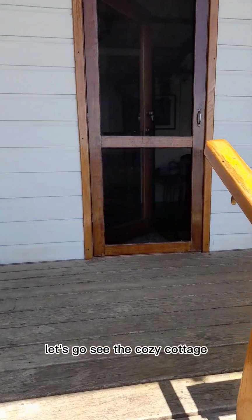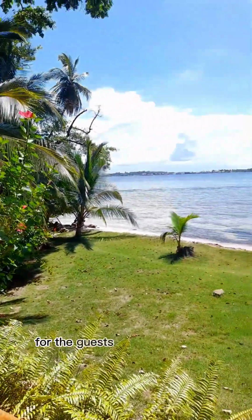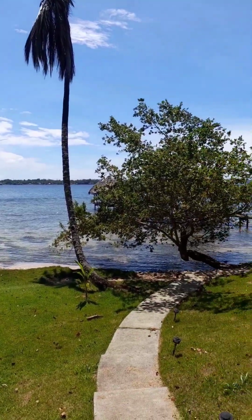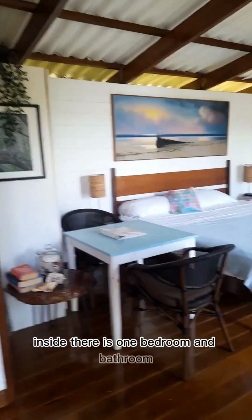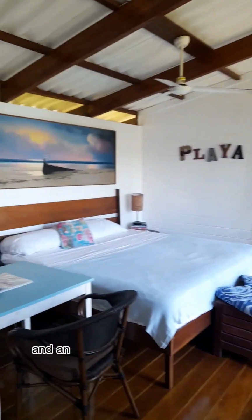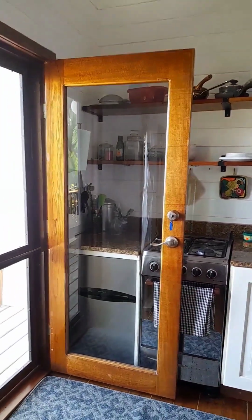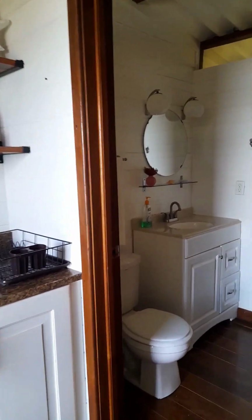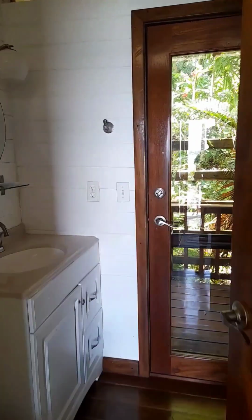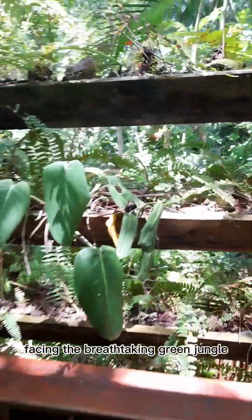Let's go see the cozy cottage. This little casita has an area of 260 square feet, with a front porch facing the beach for the guests to enjoy amazing views and breezes. Inside there's one bedroom and bathroom, a small kitchen with granite countertops, a 4-burner gas stove and oven, a stainless steel sink and an under-counter refrigerator. There is a fantastic outdoor shower that is in the back of the cabin facing the breathtaking green jungle.